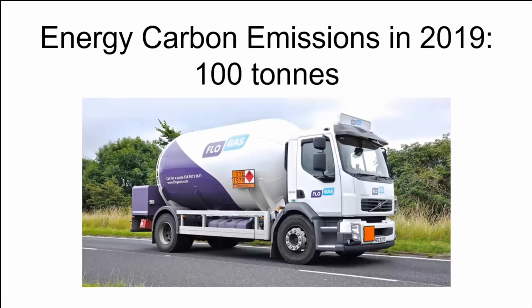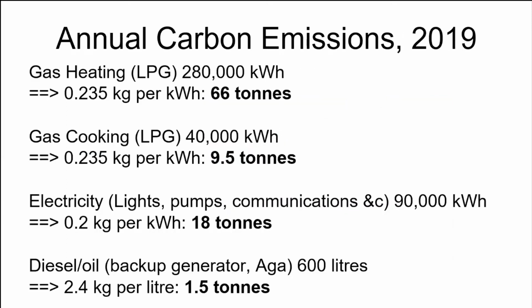And here is one of the great big gas tankers, which until about a year or so ago was delivering masses of gas to Athelhampton, sometimes, I think, every month or so, filling up two enormous great gas tanks, which powered all of the heating, powered all of the cooking, and then on top of that, we even had a kind of rather cronky-looking diesel backup generator and a bit of oil for cooking as well. So that was a pretty big burden of fossil fuels.